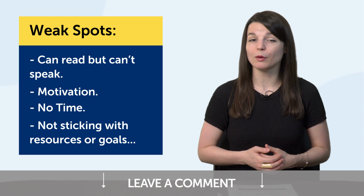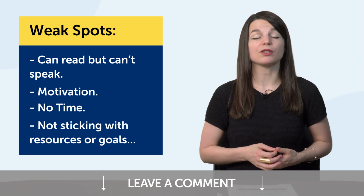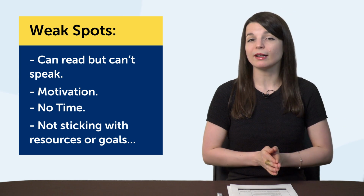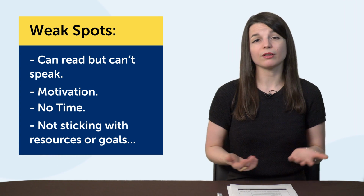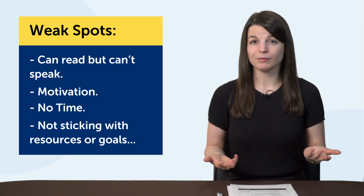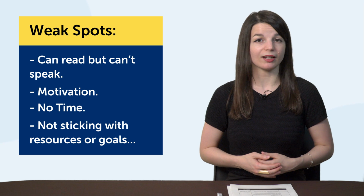Whatever it is, if you don't address it now, this weak spot or pain point may become the reason you fail. And if you think about it, most people quit directly because of these pain points. No time, no motivation, can't stick to goals, not fun enough, or they're just not speaking as well as they dreamed. So they quit on their dream. But you're a smart language learner. So what should you do differently?